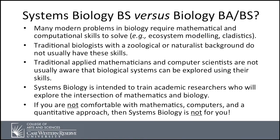So someone who has those skills, if we can show them the problems and show them enough biology to be able to get around, then they can explore meaningfully the intersection of mathematics and biology and synergistically feed back to our more ordinary traditional biologists to work together.